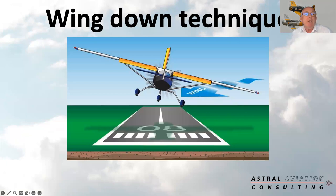Okay, so the final one then is just not on the screen here, but is one that the commercial airliners tend to use because you can't afford in a big commercial airliner with a huge wingspan to put a wing down. So what they do, because the wingtip will touch the ground basically, is use the crab technique, and just before touchdown, they will use some rudder to attempt to get the nose into line with the runway.